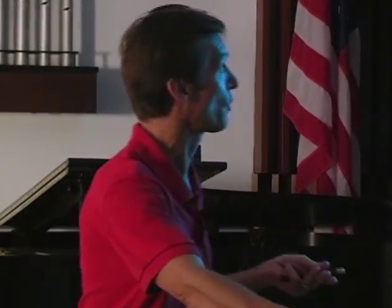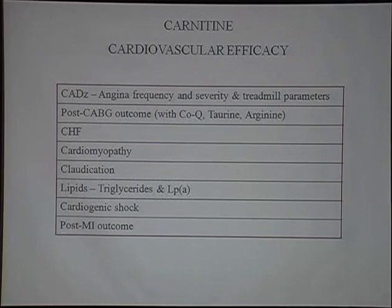So let's see if we're going to supplement you with carnitine. Will we improve your metabolic function so you can make more ATP? Absolutely. Multiple randomized double-blind studies show carnitine to be of value in all important cardiovascular syndromes. Coronary disease, post-bypass outcome, heart failure, cardiomyopathy, claudication, cardiogenic shock, etc.